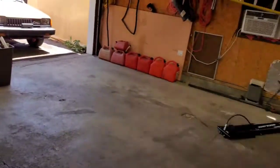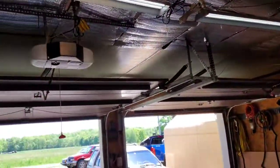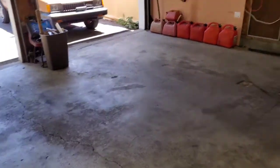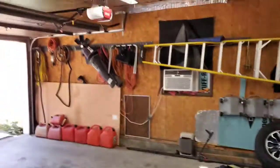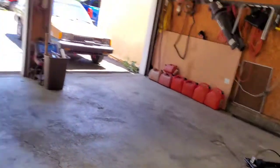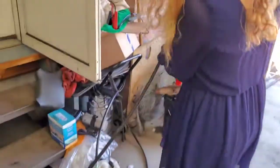The reason why I wanted those is because I don't have the height in here for a 2-post lift or even scissor lifts. A lot of people are like, get a scissor lift. Well, I can't lift the car that high anyway. And plus, I want to use them outside in the driveway because I do a lot of undercoatings. So, yeah, they're pretty handy.